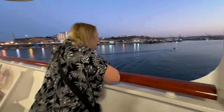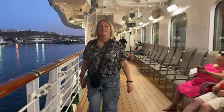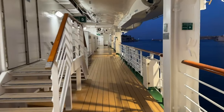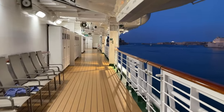Fireworks, that sounds fun. But first, time to reacquaint ourselves with this 9-year-old ship that we last sailed on 16 months ago. We wandered around and grabbed some drinks. Live music featured in most of the bars. A nice walk on the promenade deck was a highlight for us, and on the Valletta quayside, local dancers performed for diners and cruise passengers alike. Just wonderful.